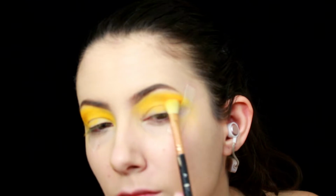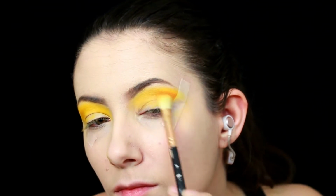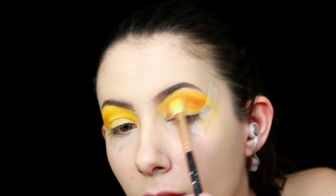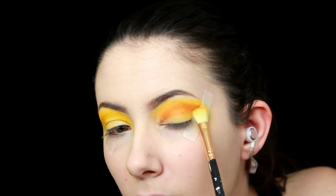Next, using the same palette, we're going to be using the orange shade, and we're going to keep this deeper in the crease and create a winged look by winging up the edges.